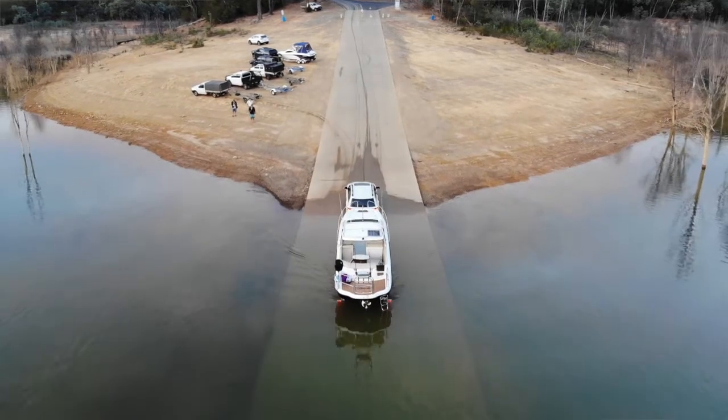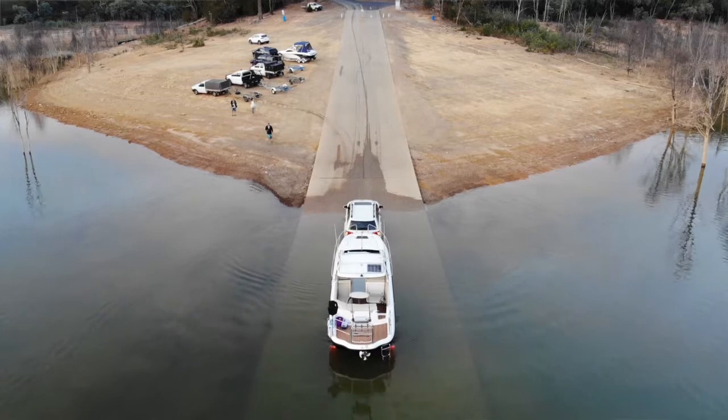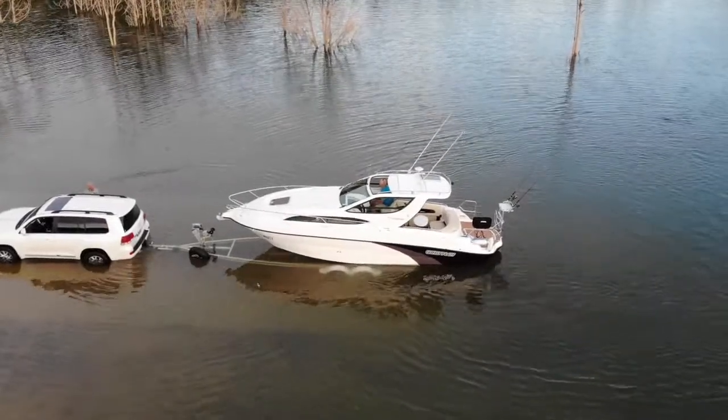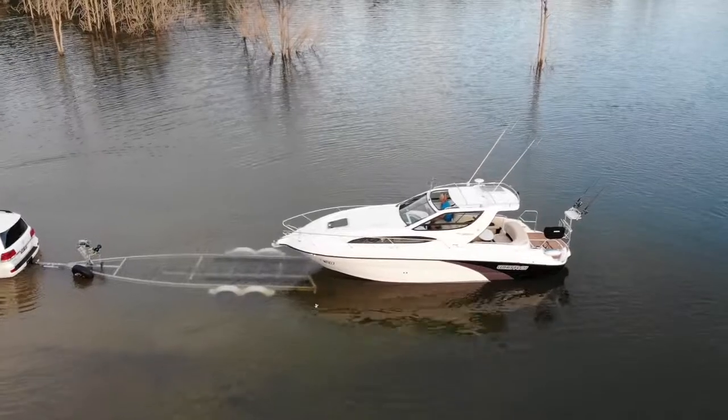All Whittleys are factory supplied with a Mackay trailer, and so they are a full drive-on, drive-off trailer. They've got a big keel ladder down the centre to support the weight and big skids either side. So it is just a matter of driving the boat on and off. And obviously the one thing to be mindful of is your drive leg and obviously hitting the bottom. But apart from that, driving on and off is made quite simple.